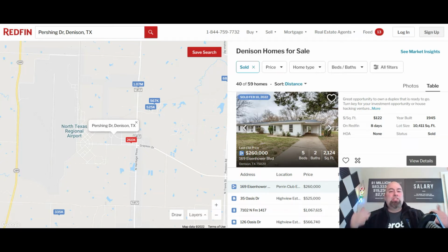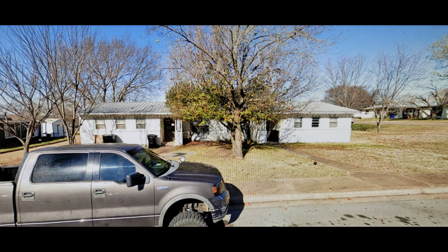So this duplex right here is the one that the wholesaler reached out to me about. He said that it's a 2-bed, 1-bath each side, 1,900 square foot, which is correct. It needs some repairs, needs a wall put back down the middle, which it does because it was converted into a single family home. Needs some paint, needs some interior flooring, stuff like that. Okay, so that all seemed fine.